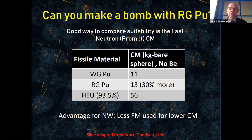Here I'll show you how the critical masses change, which we've talked about is so important. If you take weapons-grade, so WG represents weapons-grade plutonium, where you have a high amount of plutonium-239, then you only need an 11 kilogram sphere. If you have reactor-grade plutonium, it's only 30% more material that you need. In the case of highly enriched uranium, just a bare sphere with no reflector around, you need 56 kilograms to have a critical mass. So even if you have reactor plutonium, you can definitely make a nuclear weapon out of it.